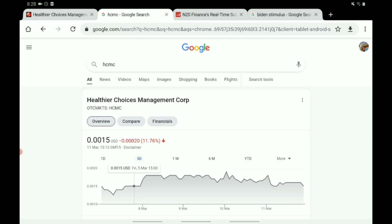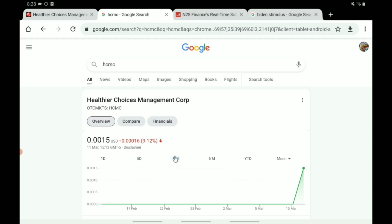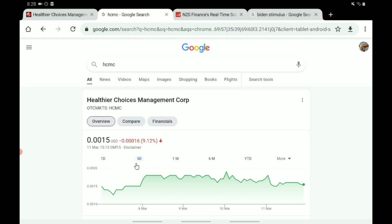So ultimately, Hcmc is quite flat at the moment. I personally do believe that is because a lot of people are buying shares or have bought shares at the lower prices, or perhaps even now, and are just holding those shares. Like I have said in previous episodes, it is quite risky, this stock anyway, and right now we just don't know what is going on.